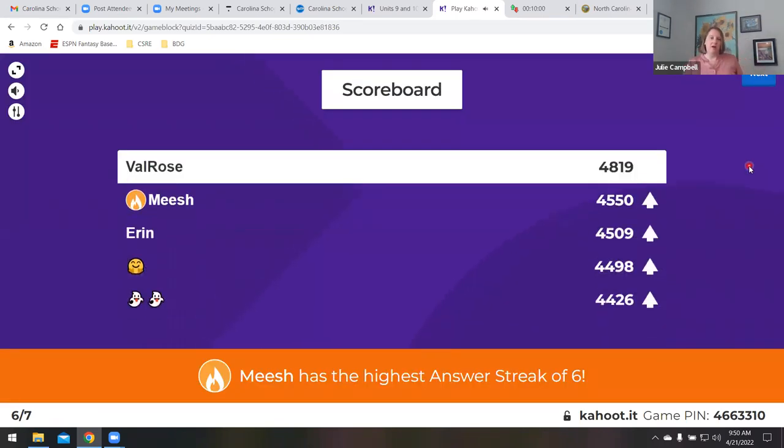So we got Valrose back up. Mish is on fire this round. Aaron climbed up, happy huggy face, and our ghost came back up.